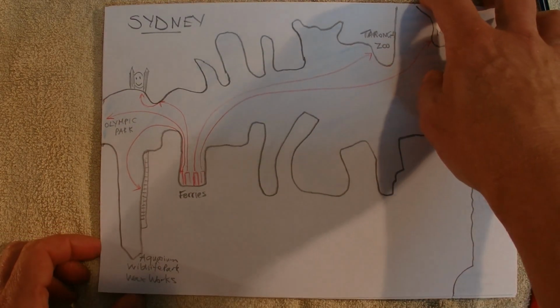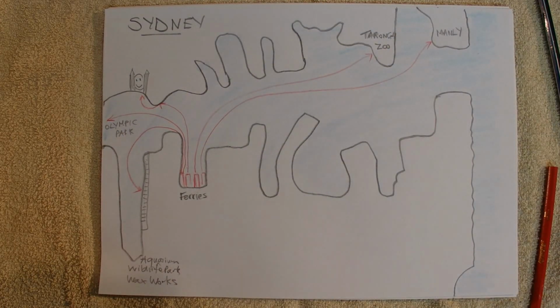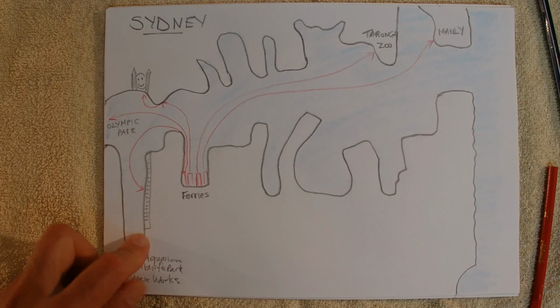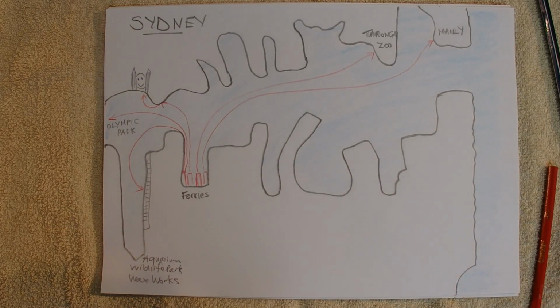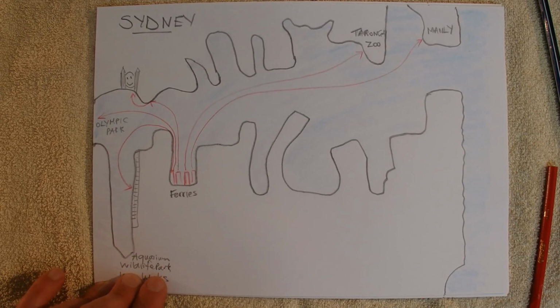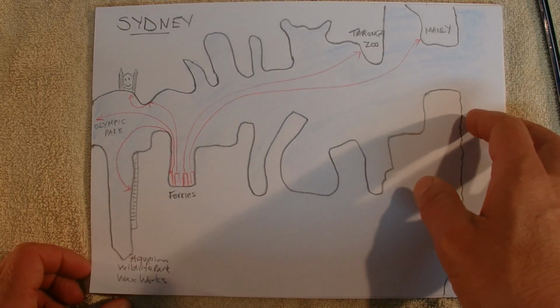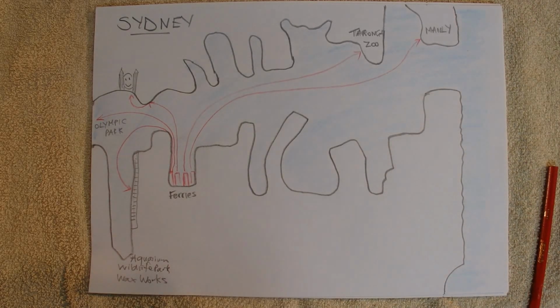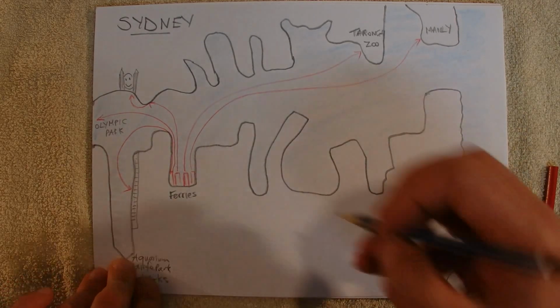The aquarium's quite good. There's a lot to see. There's a glass tunnel that you walk through under the water. It's obviously dry, but there are different sharks and stingrays. There are even dugongs in there eating lettuce. The wildlife park is pretty good too. There were snakes and other things there. And the waxworks has a little bit of an Australian theme, with famous Australian actors in the waxworks.